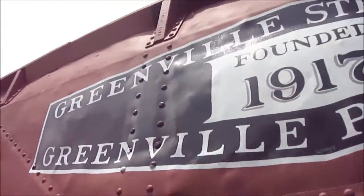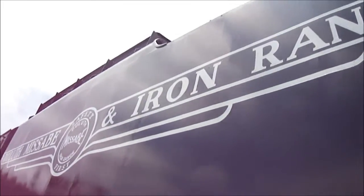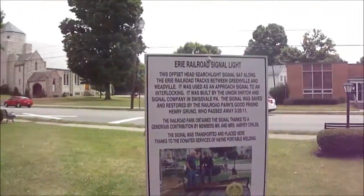Oh, this is neat, JoJo. Look at that. Hello. Can you tell? This is so cool. The lockers. That is cool. Wow. Not climb on any equipment. Look at that. Wow. Look how huge that is. Yeah, it's huge.